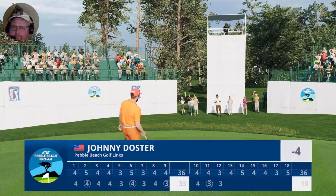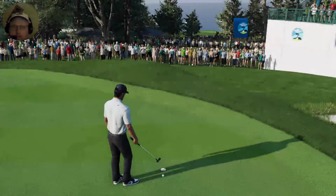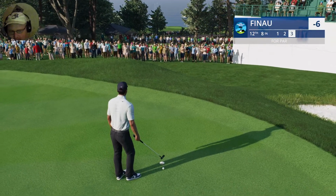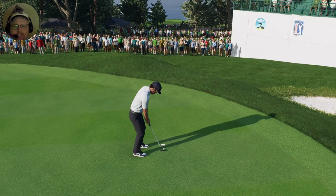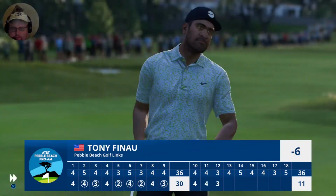That one safely in for par here at 12. And he'll remain right where he is. So, the par. And still be in 4th place on the day. Okay, that one finished off for a par.